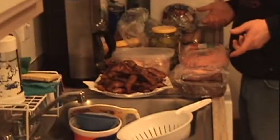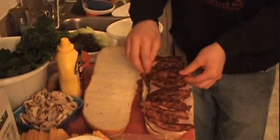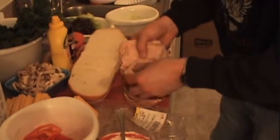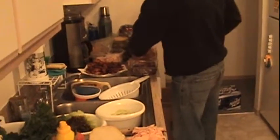Salami or turkey or bacon next? Bacon. Alright. We want no blank spaces with bacon. No blank spaces. We don't mess around. We're covered with bacon when it comes to bacon. Here we go with the turkey. Oh yeah. All right, now some salami. Layer that stuff on there.